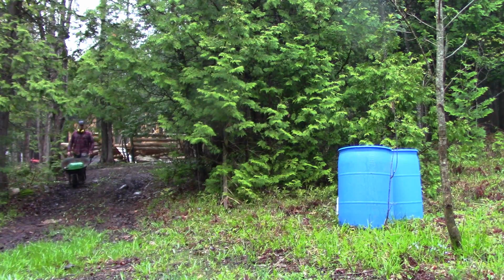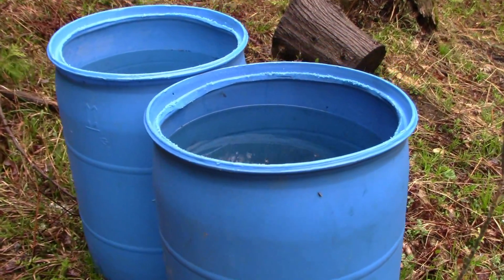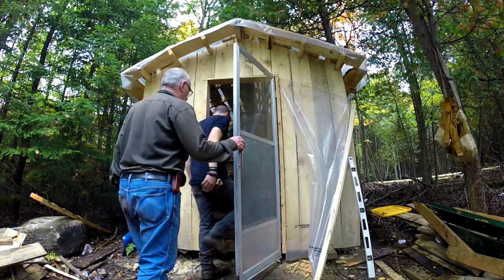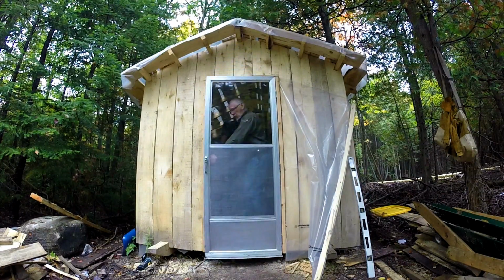Shifting gears now, I thought I'd talk a bit about water collection. These are my rain barrels, which have been my primary source of water out here, but obviously it's not a very efficient system. My plan is to eventually attach eaves troughs to the bunkhouse and use the roof to help collect water into a 250-gallon water tote.